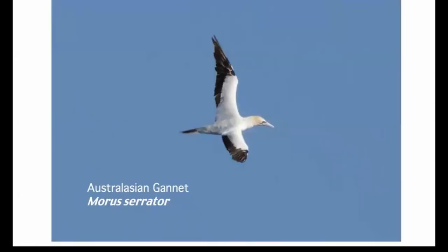In Canada, we have northern gannets. They're well known in Newfoundland. But in New Zealand, they have the Australasian gannet. This Australasian gannet was flying by when I was on Kapiti Island, and I photographed it as it flew by. Kapiti Island is just off the coast of the North Island.